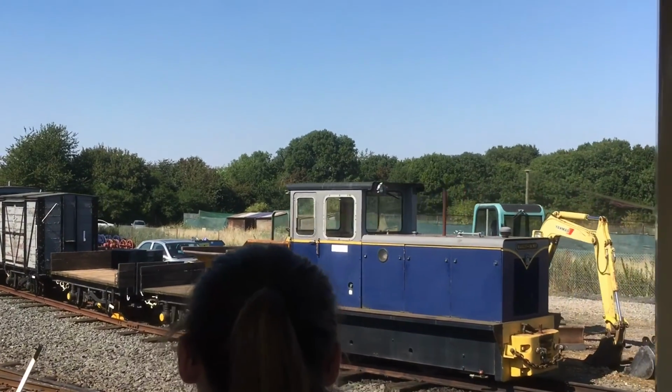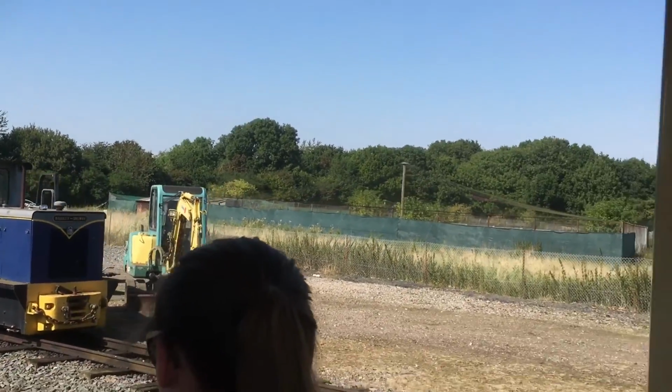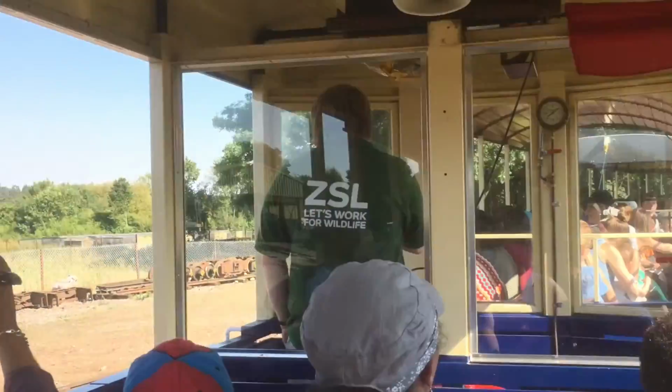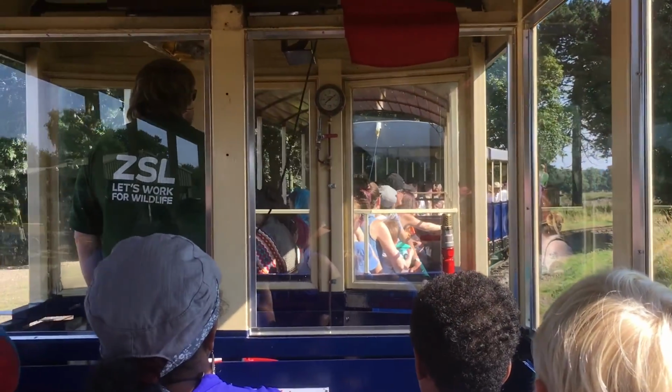Last year our trains covered 7,500 miles around these tracks. That's about the distance from London to New York City and back again. The engine that's currently pulling us along, Superior, is 96 years old.